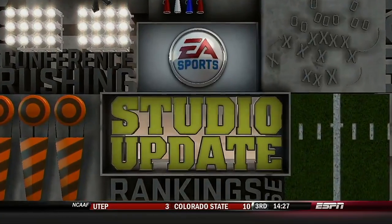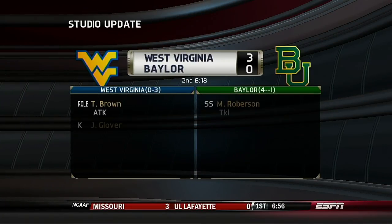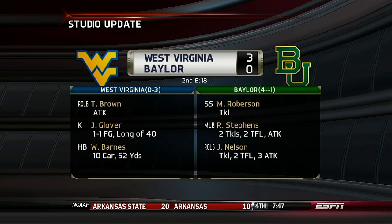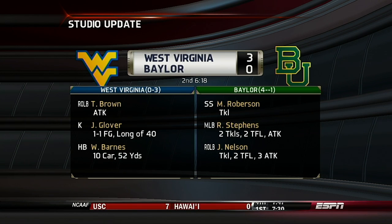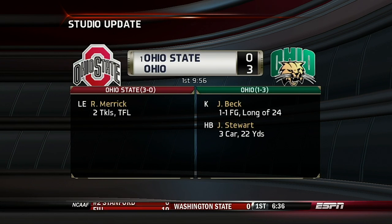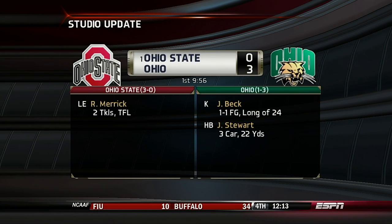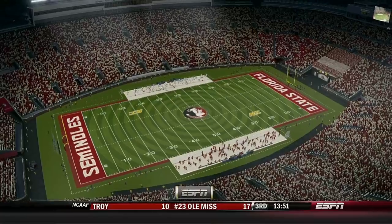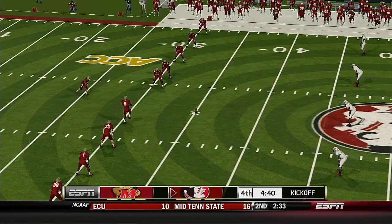Here's an update from the studio and Reese Davis. Baylor in action over in Waco. And for West Virginia, here's a team that's been ice cold. The Mountaineers have the edge, 3-0. Meanwhile, Ohio doing battle in Athens. And for Ohio, they've gone out in front. The Bobcats have the lead, 3-0. Thanks, Reese. We're tied at 17 here.